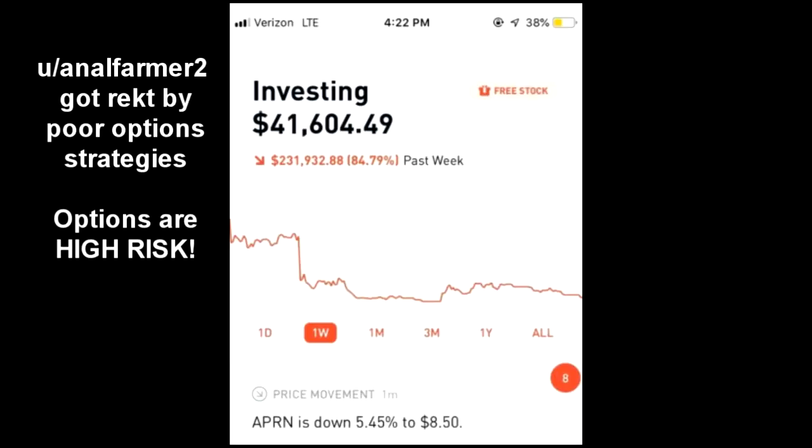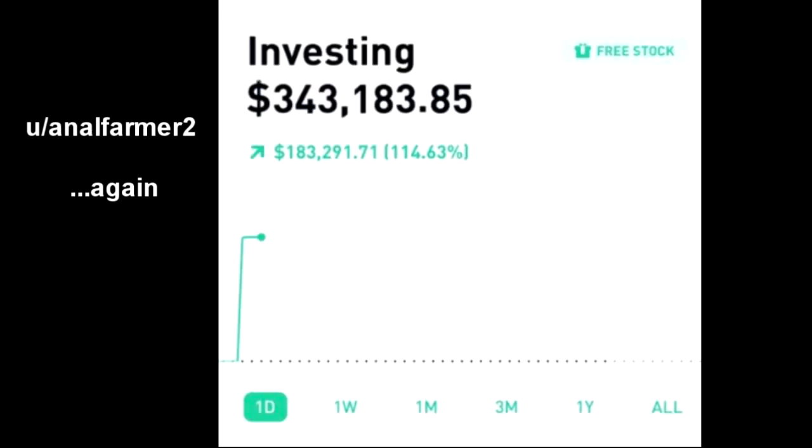But make sure you're not looking at put options as a golden ticket. Here's another example where Anal Farmer 2 got destroyed by poorly using his option strategies. He took too much risk and ended up losing over $230,000. Keep in mind, option strategies like this are high risk, so only put down what you are willing to lose. It is very important to remember that. But just to end on a good note, here's Anal Farmer 2 again, this time making over $183,000 in 1 day using options. These can be a very, very lucrative strategy.